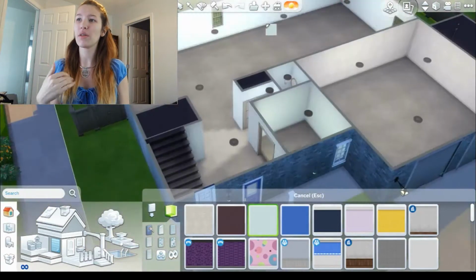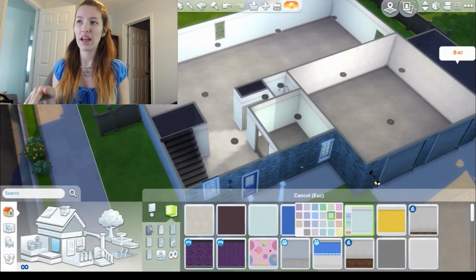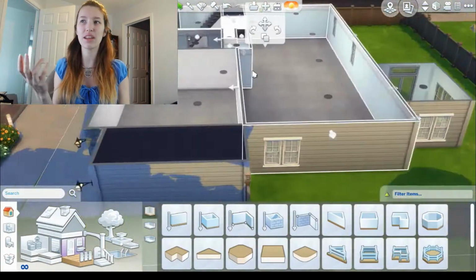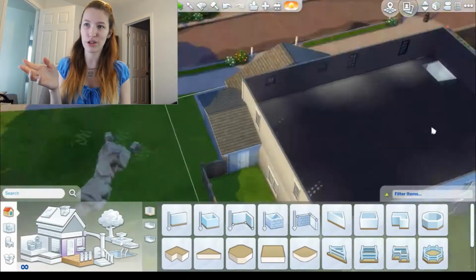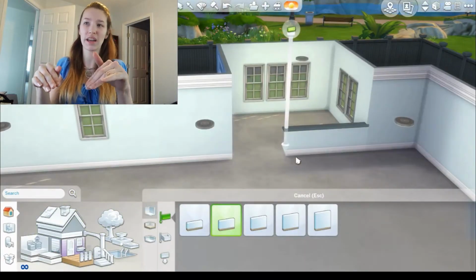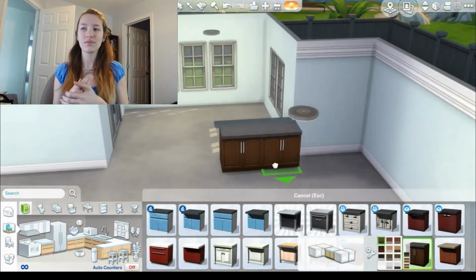So, right now we're doing the front entryway. It's cool because the best way that I can explain it to you is to just encourage you to watch the video, because this is how my house actually is. Like, literally, you walk in, and it's awesome.